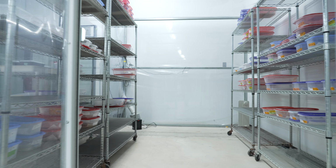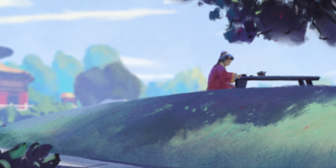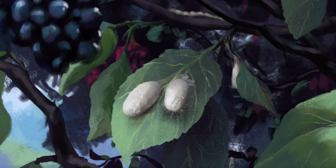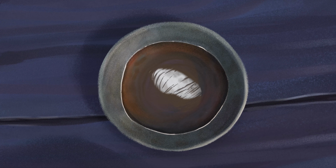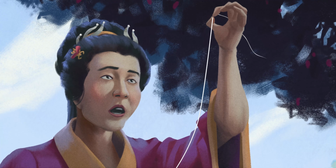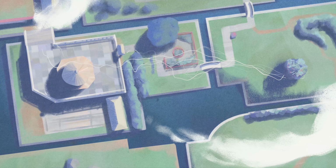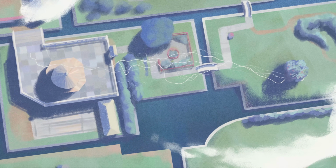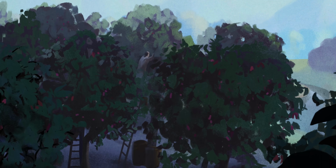What's more, they're doing it with an insect that humans have been farming for nearly 5,000 years. According to legend, a Chinese empress was relaxing in her garden when something fell into her teacup. She looked inside and saw a cocoon. The hot water loosened it, and when she lifted it out, it unraveled into a single shimmering thread, so long that it stretched across her entire garden. This was silk.